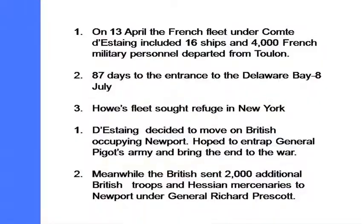So on the 13th of April, a French fleet left Toulon, which is down on the southern border of France, and under the Count d'Estaing, took 16 ships and 4,000 troops embarked to go aid the Americans. They had no particular goal, no particular target that they wanted to go to, but it was just a matter of sending support to the Americans, which, as you might imagine, was an enormous morale boost to the Americans. I mean, again, they had really been suffering trying to fight against the British regulars.